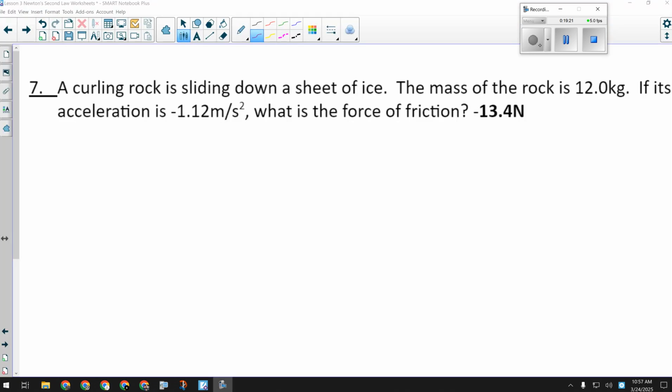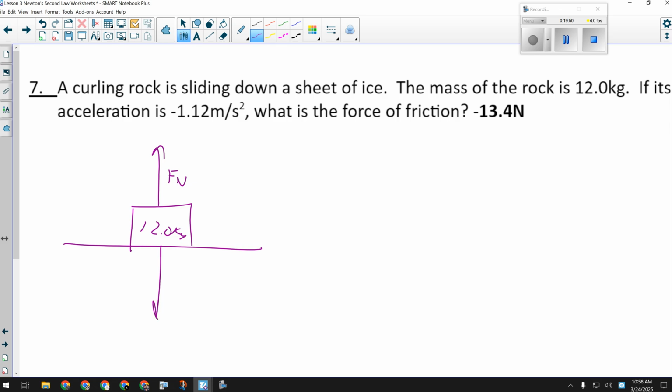If the rock is sliding along the ice, nobody's pushing it, are they? It doesn't say that anywhere. It just says that it's sliding, and it tells us that its acceleration is negative, which means it's sliding and slowing down. If I'm diagramming this, I've got the curling rock, which is 12 kilograms. I've got normal force, I've got gravity, but they're balanced because it says it's sliding along a sheet of ice. It's not moving vertically. So the other force involved here would be the force of friction, agreed? And that's the force they want me to find.